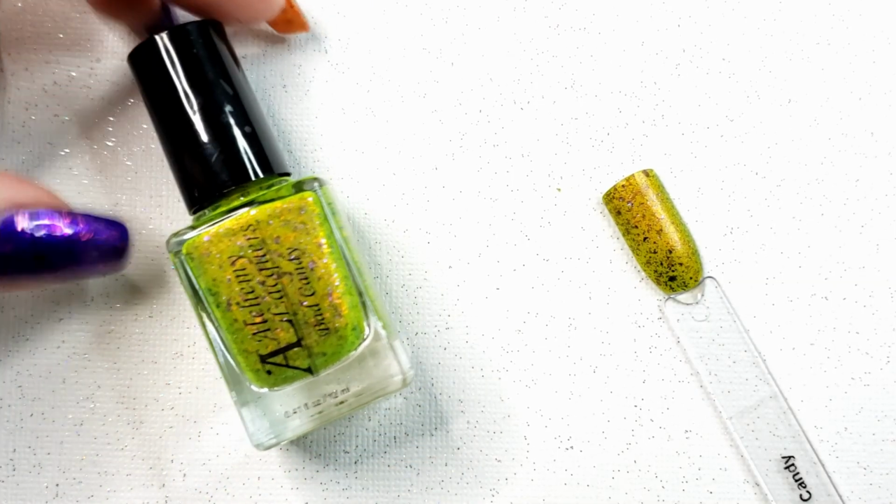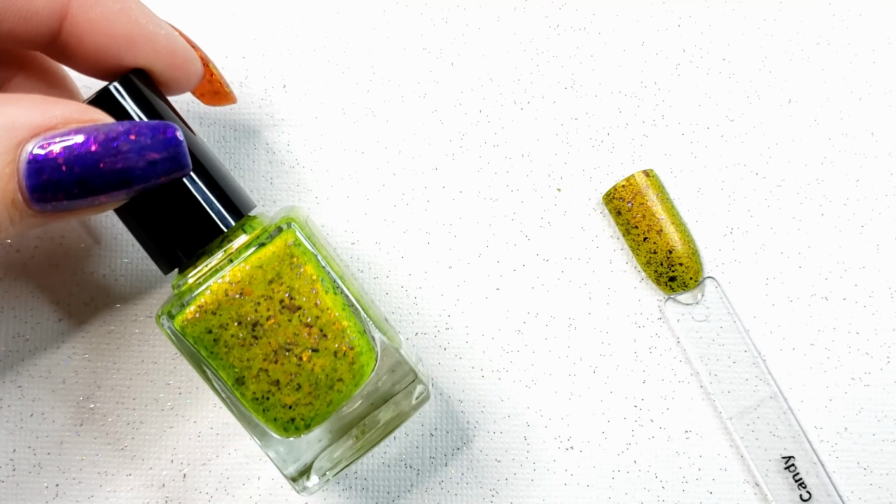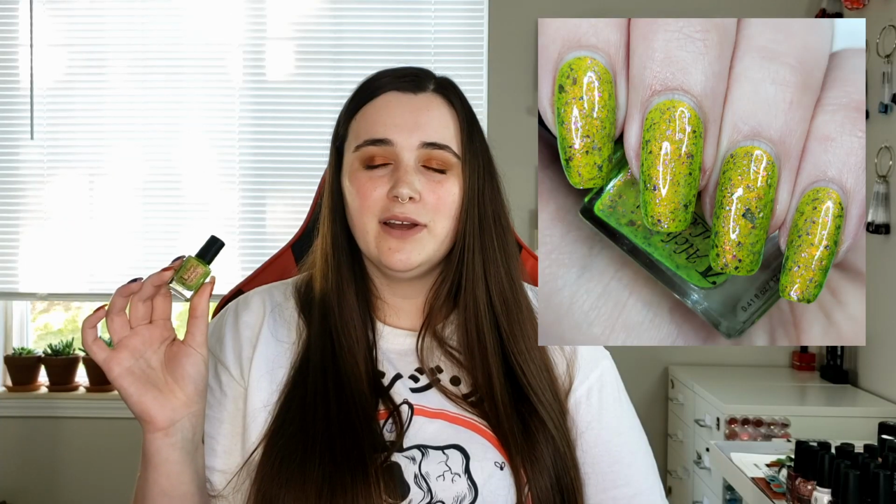This is just a radioactive slimy green. I wore this already. It's really pretty. I really like these kinds of colors that are just absolutely garish in every way, and the fact that it's called Bad Candy, I'm not sure if it's supposed to evoke like the candy was bad and you puked or what, but I do love that, and I think it's a cute little Halloween polish that I have worn.